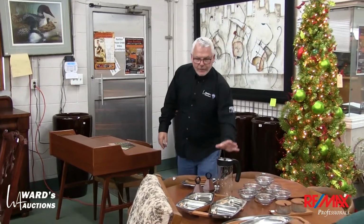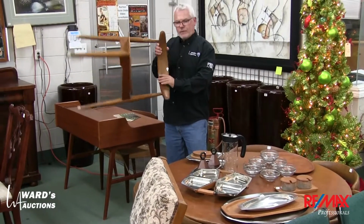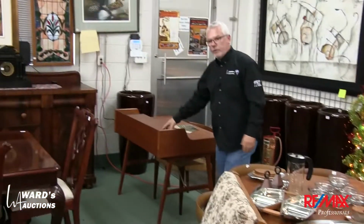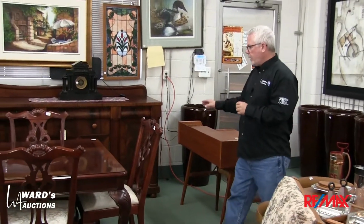Awesome pieces. This is a Danish round table. These are neat because of the triangular shape of the seat, that literally all chairs tuck right into the table, which is kind of funky. Mid-century Danish, I think. Don't quote me on that one. I'm pretty sure this is Danish as well on the desk.